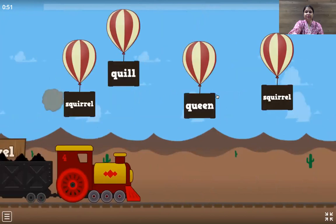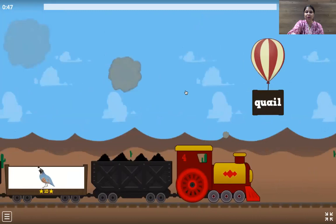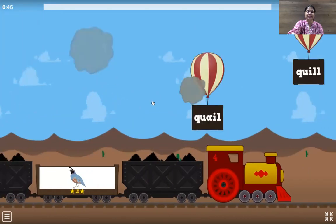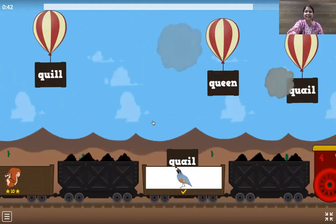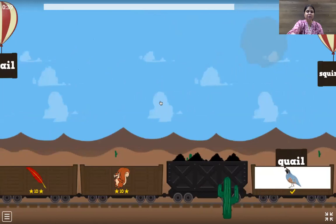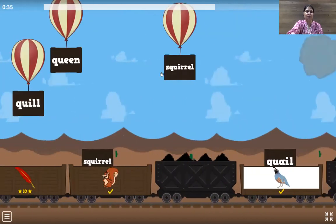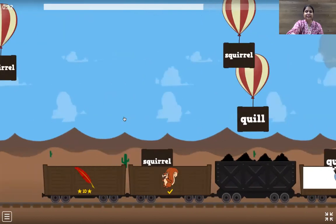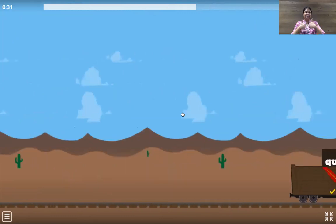Wow, I'm having super fun. Let's see which is the picture. Oh, again, it's quail. So let's be quick and click on the quail word. Yes, we got it right. Now let's see the next picture. Again, we have a squirrel. Come on, where is the word squirrel? Oh, yes, and quail. Yes, we got it right and we have completed this level also.